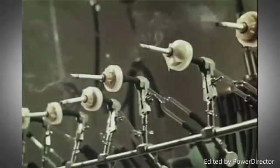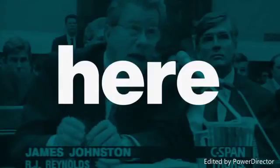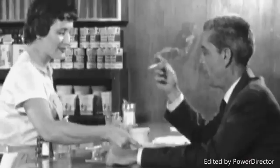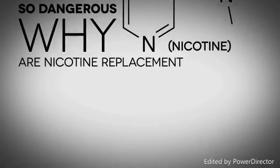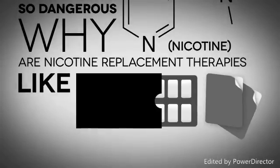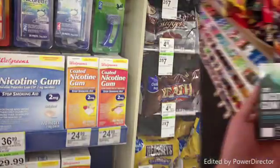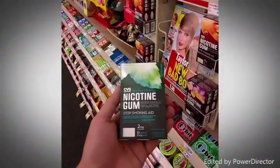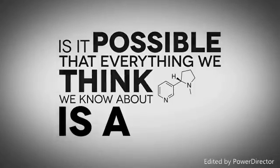Since the dawn of anti-smoking campaigns, we have been told that nicotine is the ultimate enemy, a chemical as addictive as heroin. This is the basis of many anti-vaping campaigns and the reasoning behind classifying electronic cigarettes as a tobacco product. But if nicotine is really so dangerous, why are nicotine replacement therapies like gums and patches available at virtually every drugstore, sometimes right next to the candy and magazines, with no prescription necessary? Is it possible that everything we think we know about nicotine is a lie?